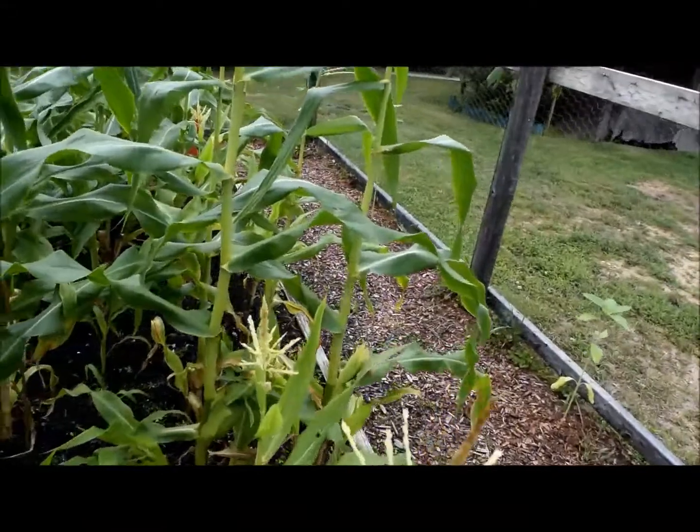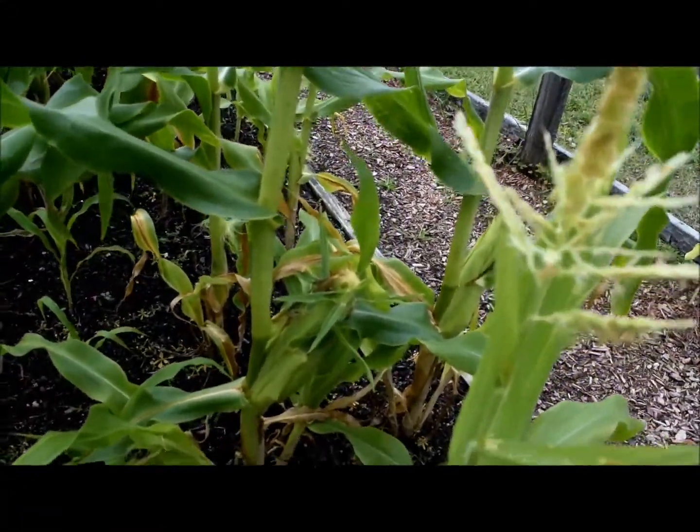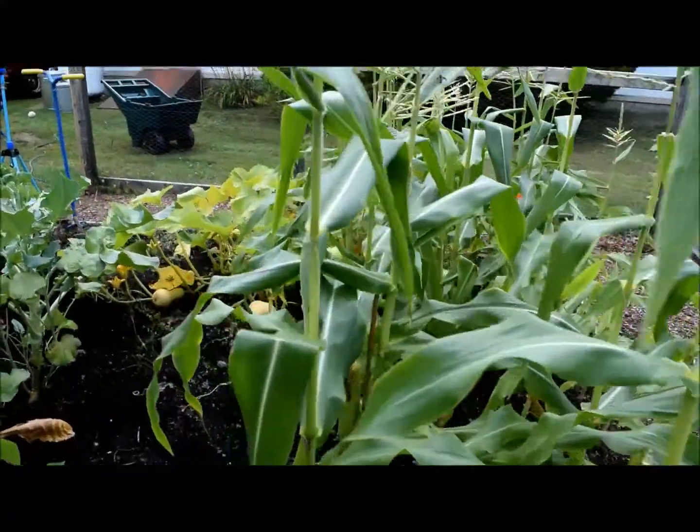And we've got some corn growing here. You can see I've got some nice silks. That's probably, I think this one right here is the biggest one I have so far. So hopefully we'll be enjoying that soon.